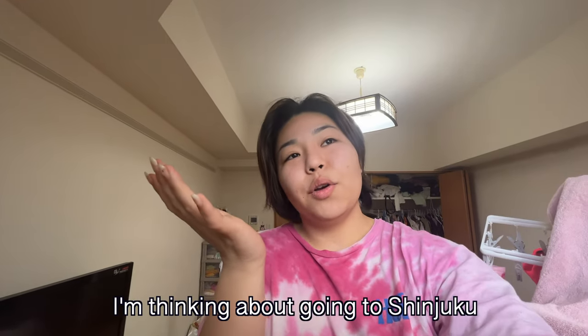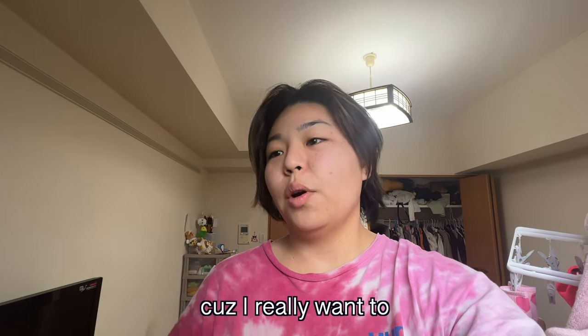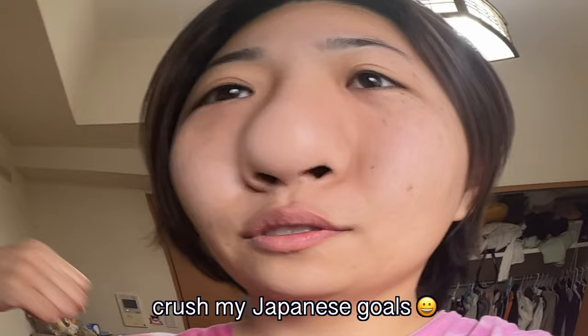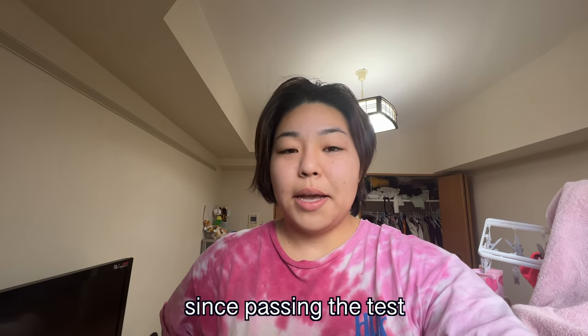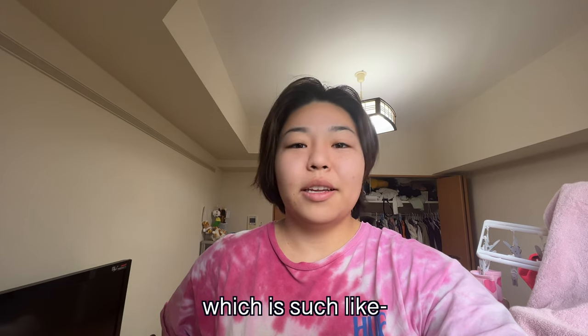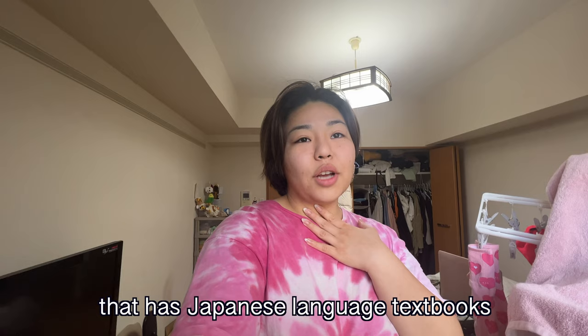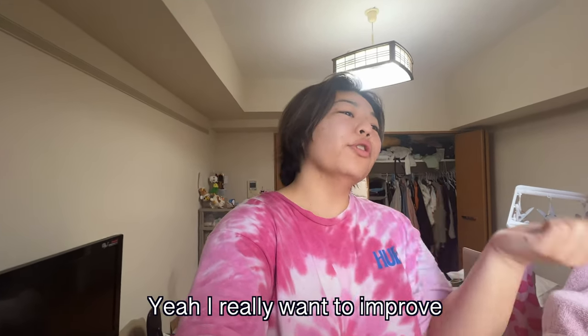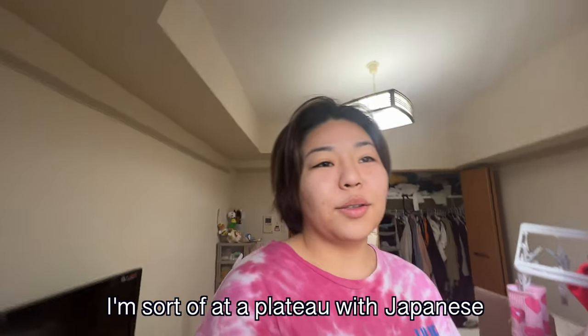And I'm thinking about going to Shinjuku, to a really big bookstore, because I really want to crush my Japanese goals. Just kidding. I totally have not thought about Japanese in a year since passing the test, which is such like me, you know? In Shinjuku, there's a big bookstore that has Japanese language textbooks. Yeah, I really want to improve. I'm sort of at a plateau with Japanese.